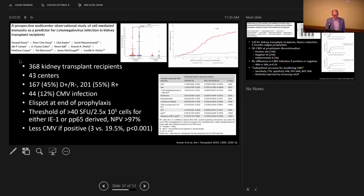So, for example, this one in Canada, which looked at 370 kidneys, which combines serostatuses again, and they didn't actually control for that in their analysis. They concluded that the test is predictive and there's less CMV if it's positive, but they might have made the same mistake that we did with the original trial, I suspect.